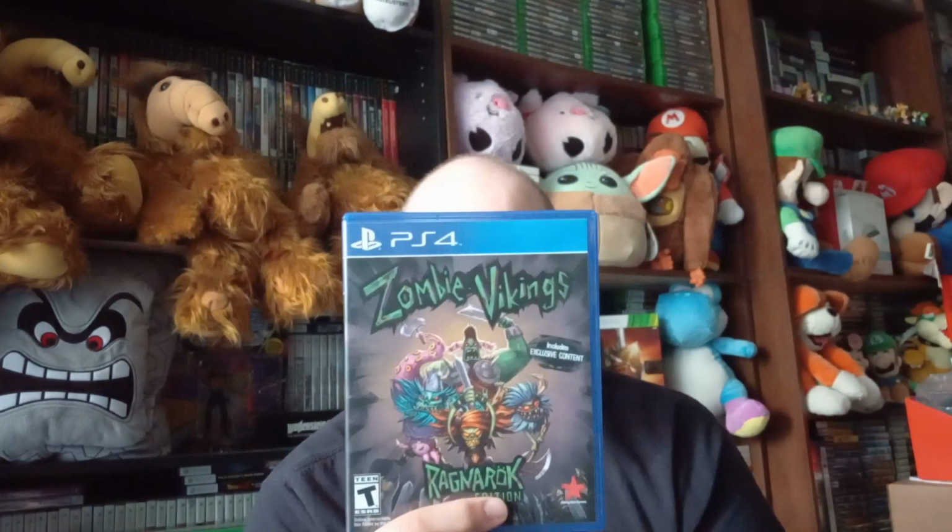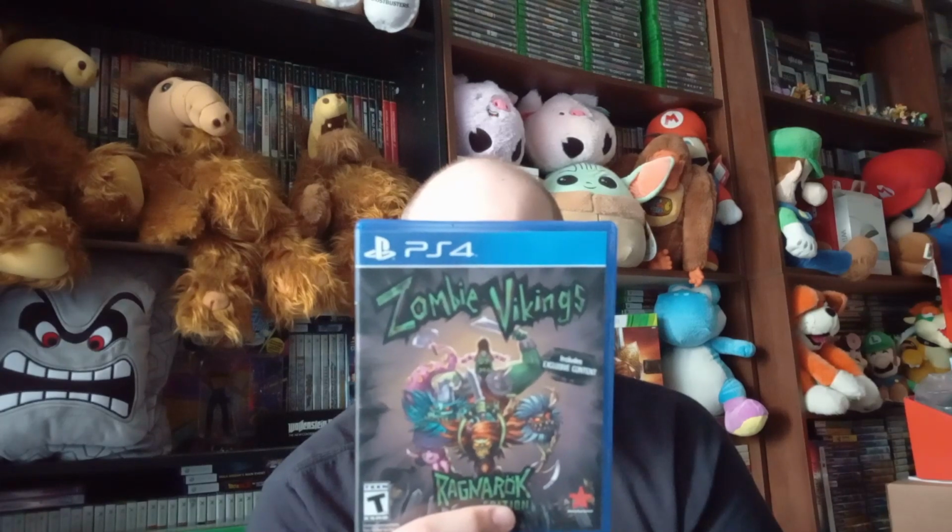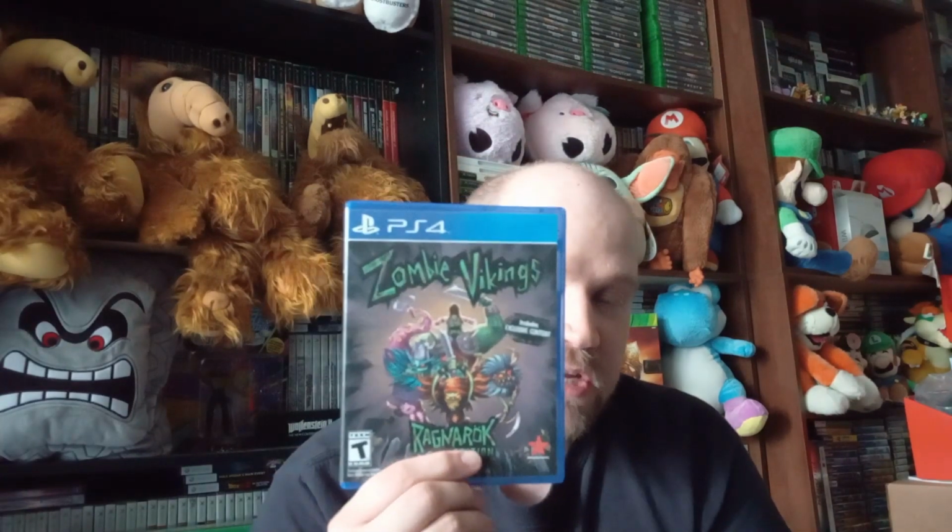Next up, we got Zombie Vikings Ragnarok Edition. It includes exclusive content where you get to play as a zombie Viking, and it's all co-op action, 1 to 4 players. Just a really interesting and really cool game.